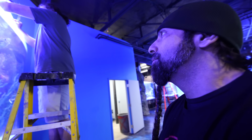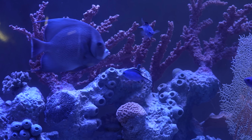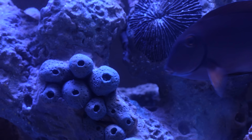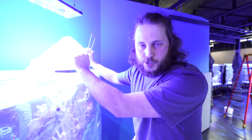It's just so much more nutrition in a pellet compared to just a single food. The mirror tanks, the angels and the surgeons have pellets, but I also mixed in minced shrimp with theirs. This is an omni pellet, so it's both for vegetarians and for carnivores, but I still want to add in a little bit of extra protein whenever I can.